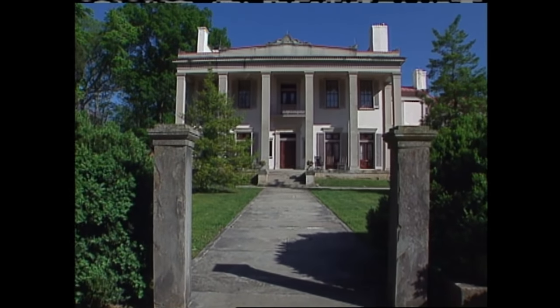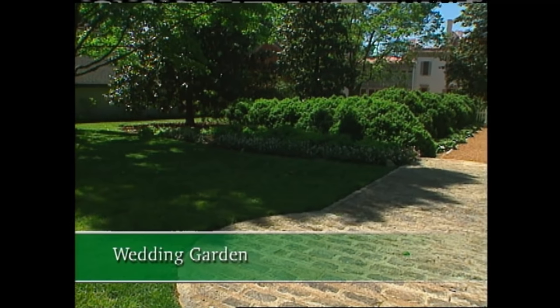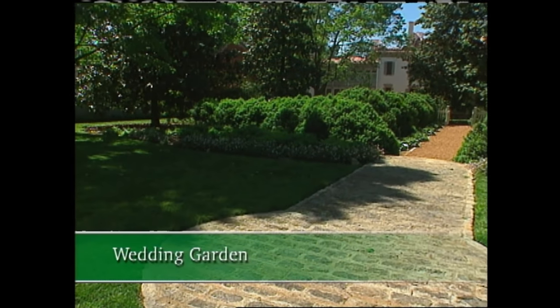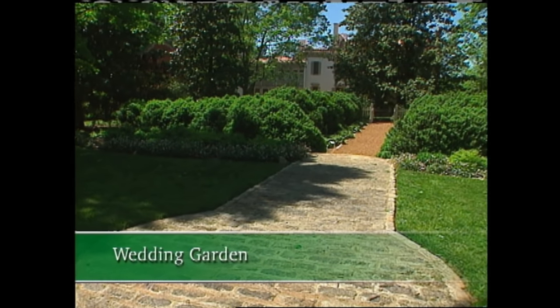It's not just the fascinating history of this plantation that attracts visitors. Pat Bullard designed a garden that's very much a part of this plantation's future. She's a driving force for what is now known as the wedding garden. Here's Pat to tell us more about this special place.